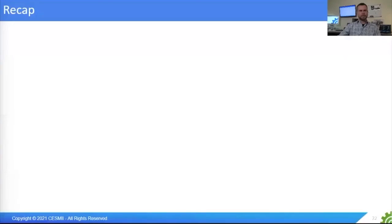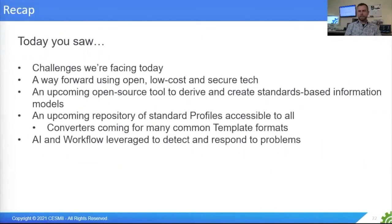We covered a lot of ground today, so let's do a recap of everything we've gone through. We saw some of the challenges we're facing today with Industry 3.0 technology and the legacy of how we've evolved to this point. We got a glimpse of a way forward using open, low cost, and secure tech. We looked at an upcoming open source tool to derive and create standards-based information models or profiles, and an upcoming repository for those profiles that is open and accessible to all.